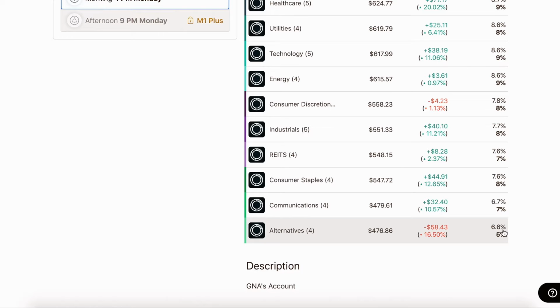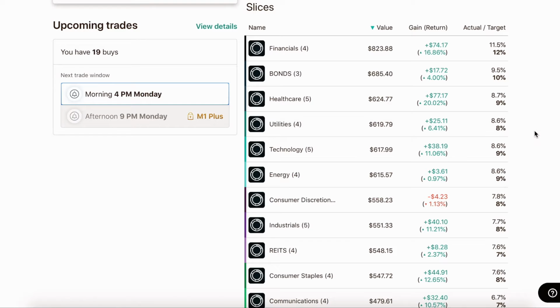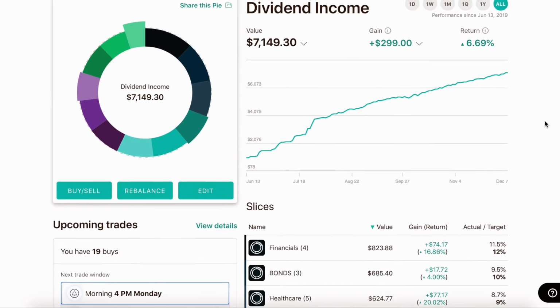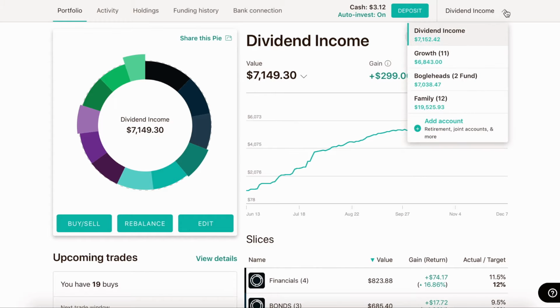When I look at it, it's 5%. It might go down to 4, and I'll take that 1 percentage point and add it to something like energy. So that's the dividend portfolio. Doing pretty well. Happy with its performance. It's up almost 7% in the last 5 months.